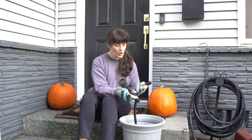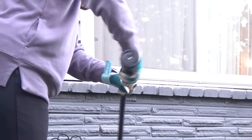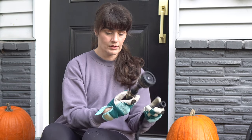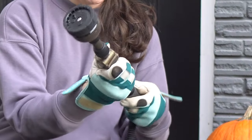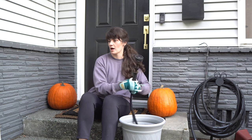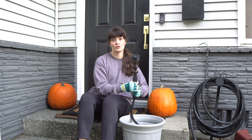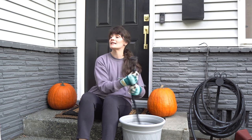The new expandable hose comes with a little sprayer device, but we are gonna trade it out for this better one. So you can change the type of shower mist, jet, all that good stuff. I find it's very useful to have this, especially when you're doing potted plants. Then you can really control the flow and type of water that you are introducing to the plant environment.